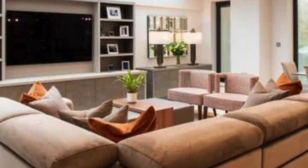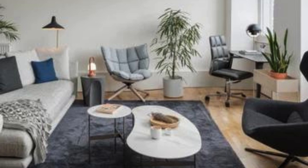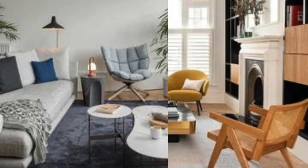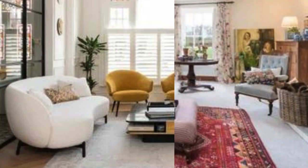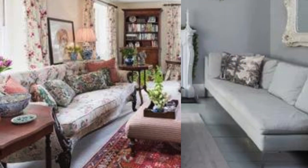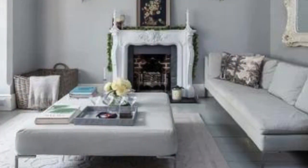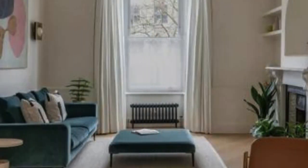Embrace the power of texture through plush rugs, cozy throws, and decorative cushions to add layers of visual interest. Personalize the space with curated artwork, family photographs, and cherished mementos that reflect your personality and experiences. Don't underestimate the impact of well-chosen curtains or blinds to frame windows and enhance natural light. Consider incorporating smart home technology for modern convenience, such as smart lighting or a home entertainment system.